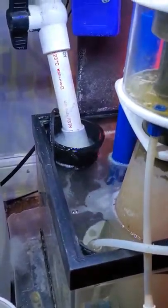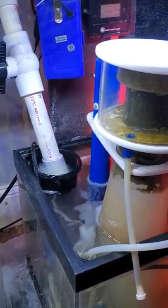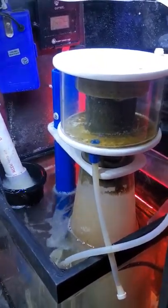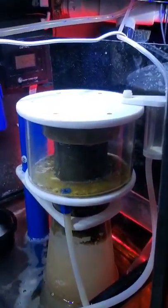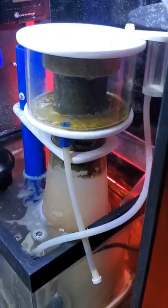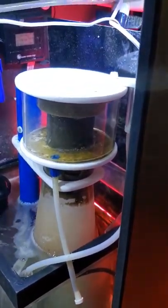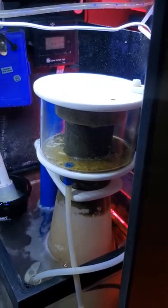Right now I'm running just a filter cup with some filter floss in it, just from the water change, to try to get any particulates out of the water. My SCA 302 protein skimmer, dirty, that will be cleaned next weekend. I just cleaned the cup out.